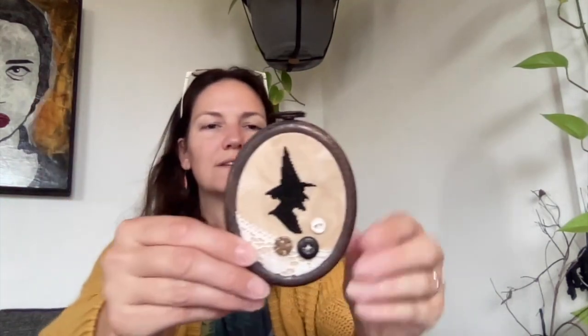Here's another past finish. I'm really disappointed in myself for not realizing when I fully finished this that this was not at the very top. It's kind of tilted, and so I can't fix it now because the lace is all finished in there. It's not glued, but I don't want to pull it off because I think I'll mess up the lace. Anyway, I don't hang this because I think if I hung it from here, it would be a little bit tilted the wrong way, so I just set it on a shelf.